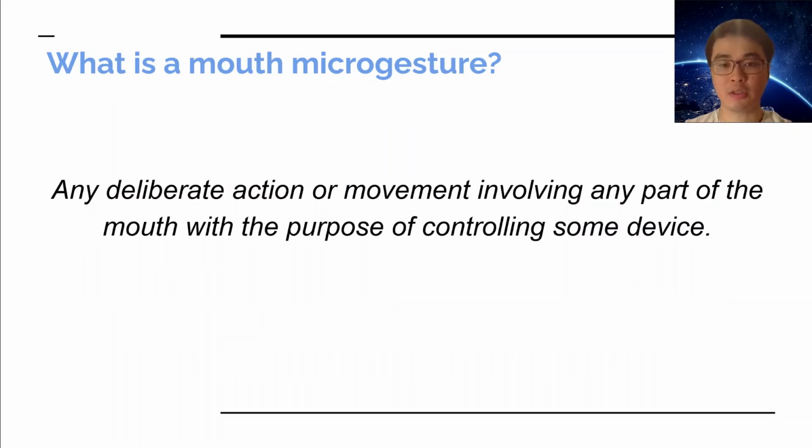Before I continue, what do we actually mean by mouth microgesture? We define this as any deliberate action or movement involving any part of the mouth with the purpose of controlling some device.